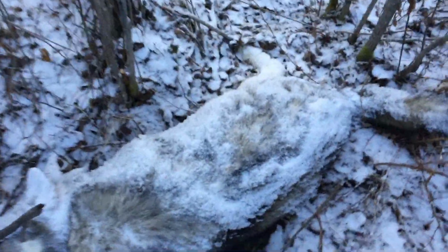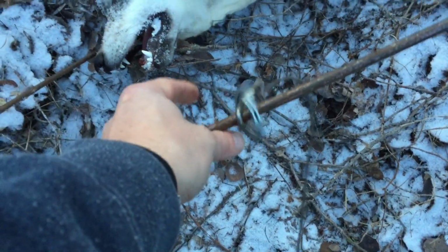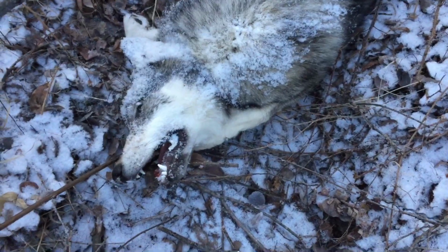Looks like a nice gray, really full there, gorged itself. So we'll see what we got going on. See this lapwing here. She's all good. I don't know what happened to the other one. I think it's really odd.